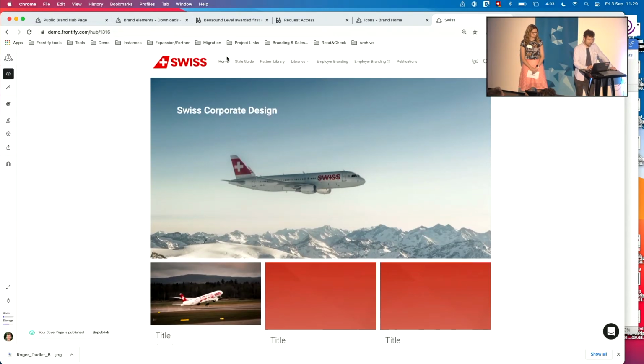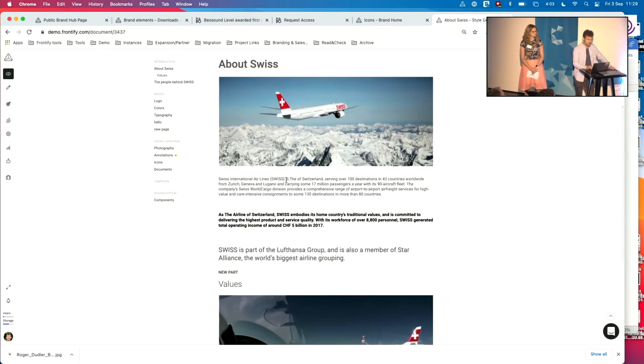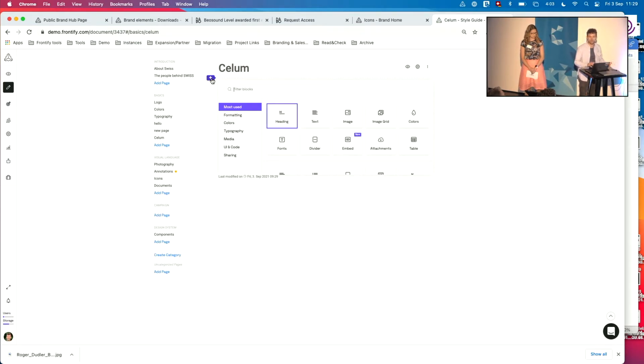Yeah, maybe just a second example. Our cover page looks slightly different from our guidelines page. It's changing, so we're opening up the flexibility of the look and feel of the different pages, but within our guidelines page, where we always have that navigation structure on the left-hand side, it's the same idea, right? I go into the edit mode, I add a new page, say CELUM. We have about 30 different what we call content blocks. They are smart, they interact with each other. I can add a header.